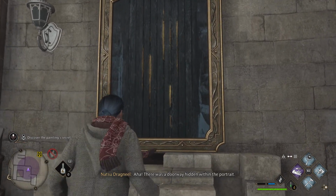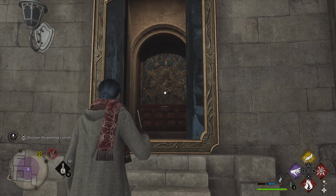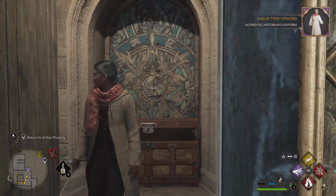There was a doorway hidden within the portrait. Wonder what came of Arthur's search.